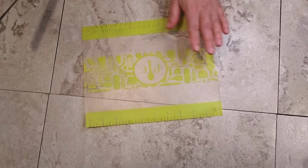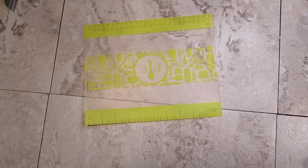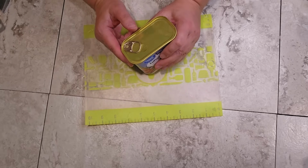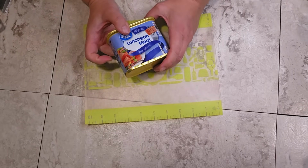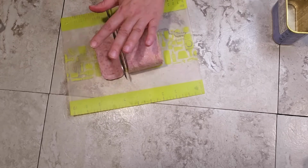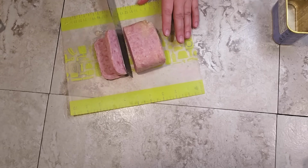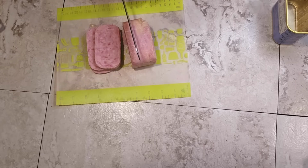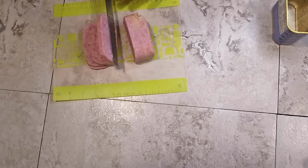All right, to fix up this poor man's meal, I've got to start by chopping up my Spam or lunch meat, whatever you want to call it, into small dices. I'm just going to dice this up real quickly. If you dice it up not super big, then it's going to stretch a little bit farther.